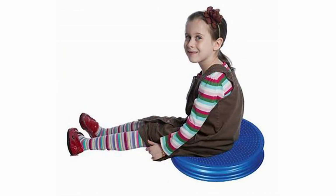My Magical Cushion is an air-filled seat cushion that stimulates sensory awareness. Sensory input from the cushion engages the core and helps improve focus. The My Magical Cushion provides a discreet outlet for movement during circle time, desk work, or while eating. My Magical Cushion can be inflated to the max for a firmer seat or deflated for a wobblier feel.